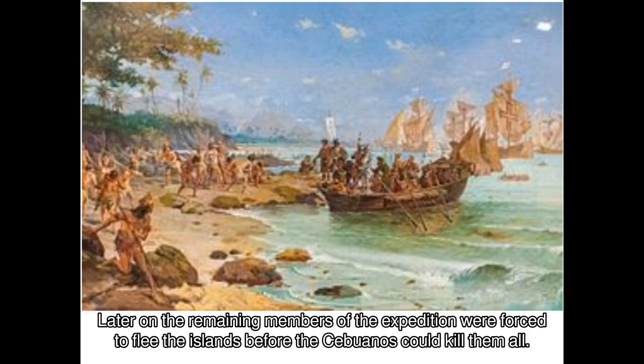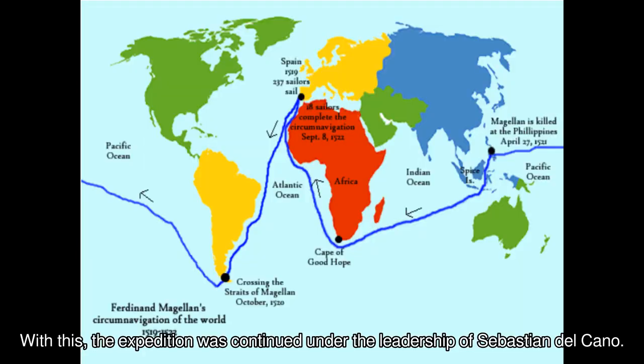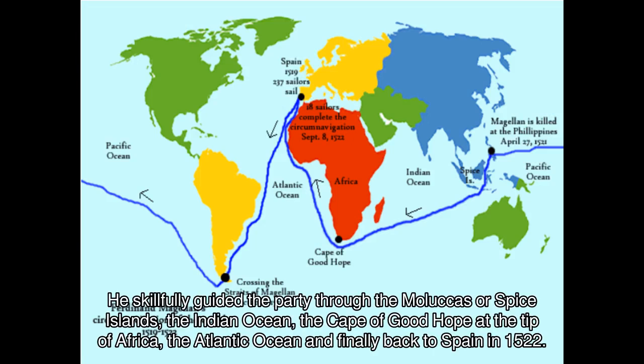Later on, the remaining members of the expedition were forced to flee the islands before the Cebuanos could kill them all. With this, the expedition was continued under the leadership of Sebastian del Cano. He skillfully guided the party through the Moluccas or Spice Islands, the Indian Ocean, the Cape of Good Hope at the tip of Africa, the Atlantic Ocean and finally back to Spain in 1522.